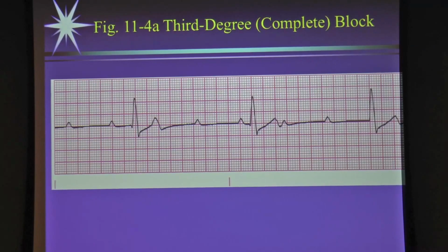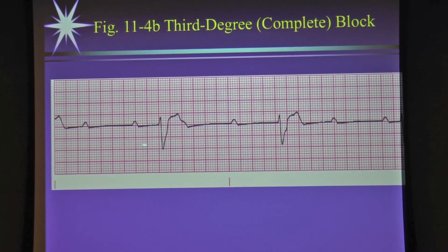And this would probably be the most symptomatic one. Out of all of the ones we looked at, the one with the wide QRS would be the most symptomatic of all of those.